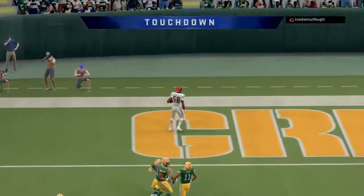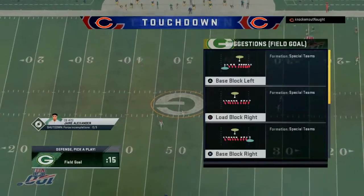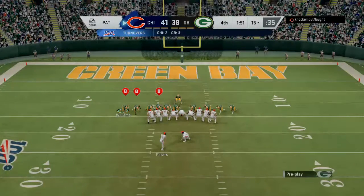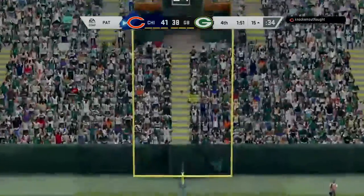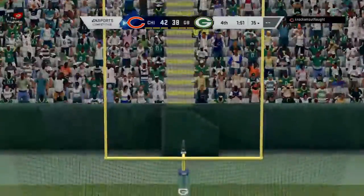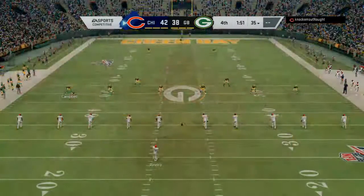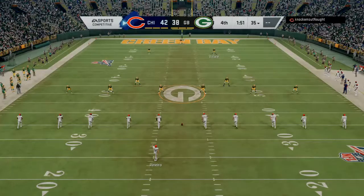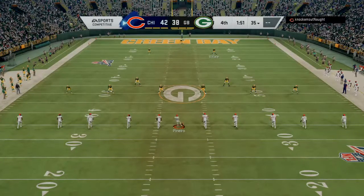And he will score. Touchdown, Chicago. Still an important piece of business to take care of, the extra point. And that will make this a 4-point game. Makes the score Bears 42, Packers 38. So they'll get another shot on offense following that pick six.